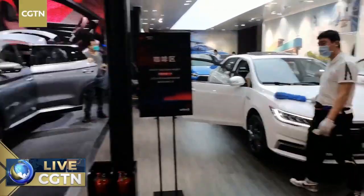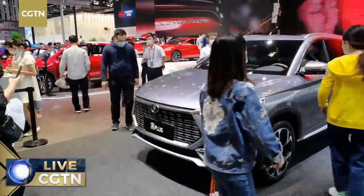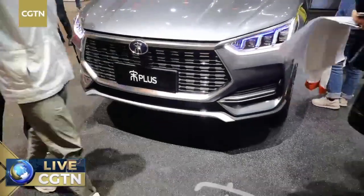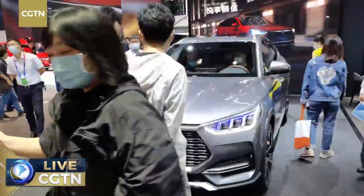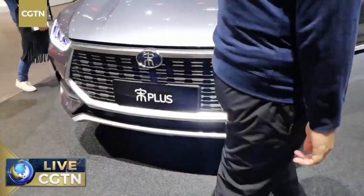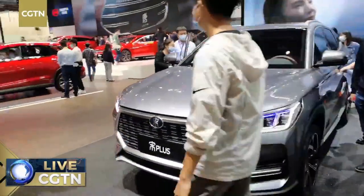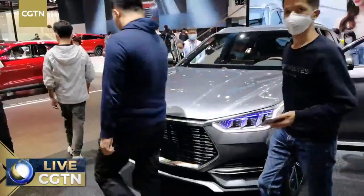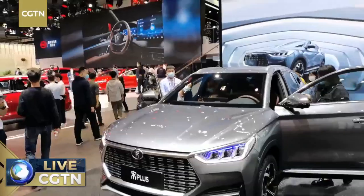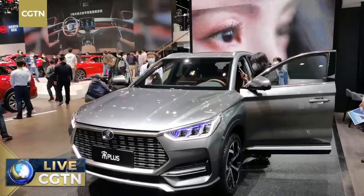BYD names their cars in a different way that is only understood by local people. You can see this is something plus, right? To most people who only understand English, the only thing they can see is the plus. So this is something plus. Okay, that is a Chinese character. You can say it like Song. BYD names their cars with ancient Chinese dynasties.